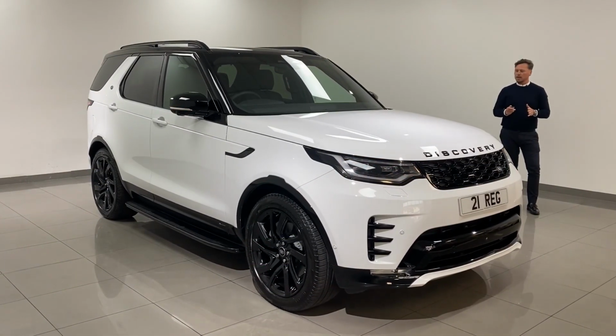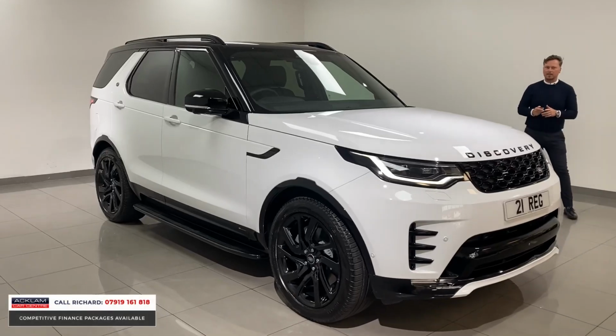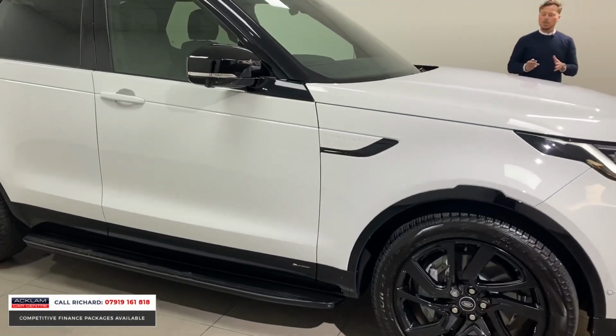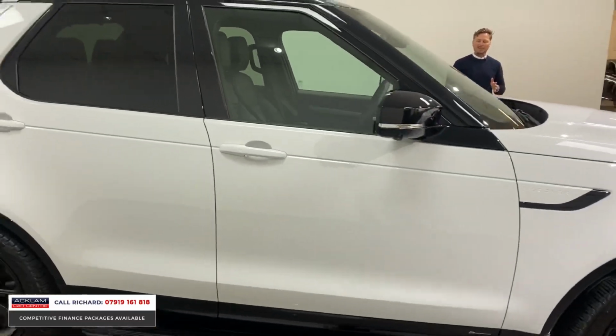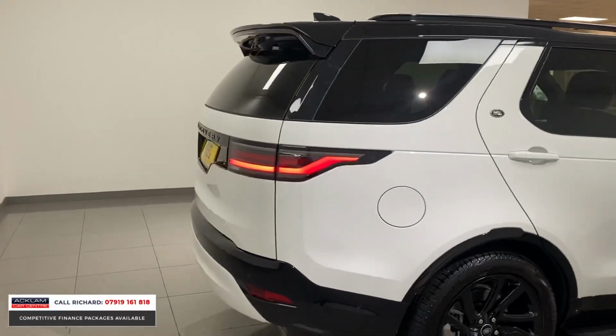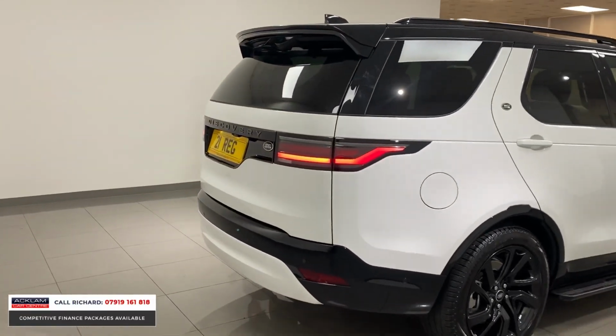Another awesome 21 plate Land Rover just arrived here at Acklam Cars. This one is a Discovery 5. So this is a D250 3 litre diesel S dynamic model in Fuji white with a full factory black pack. Now this car's done 2,000 miles. It's literally only 2 months old.